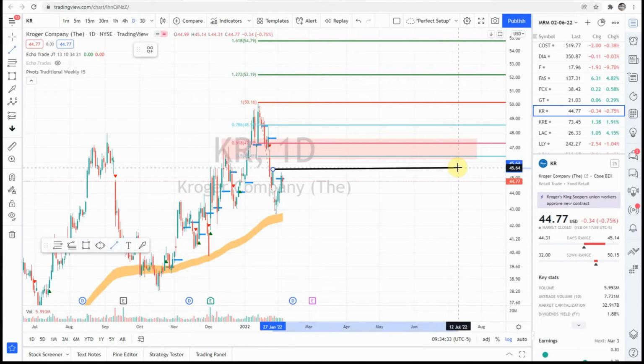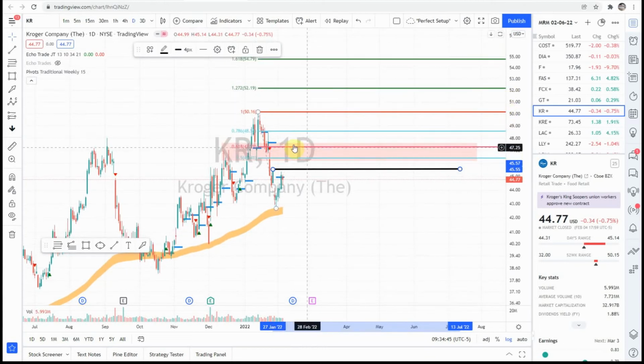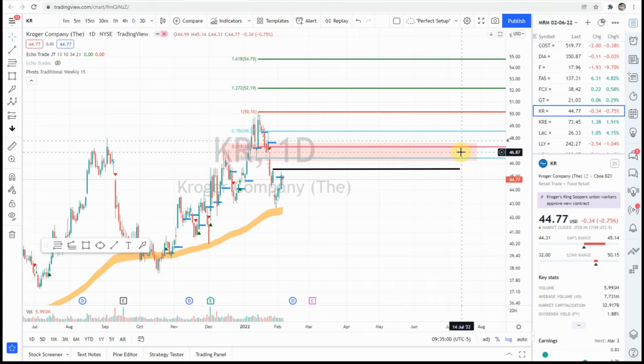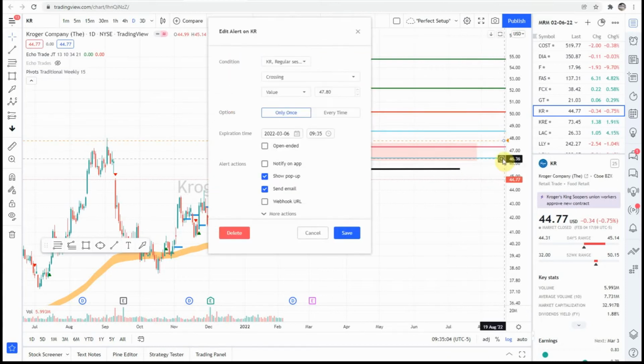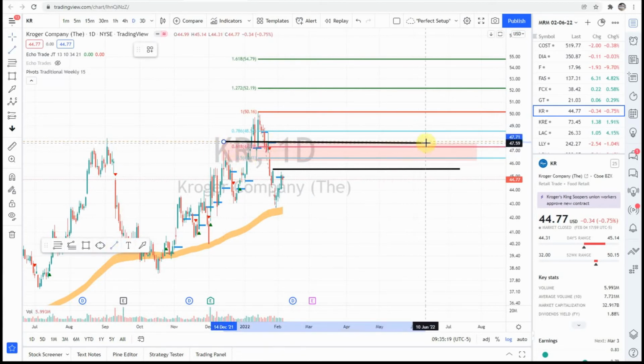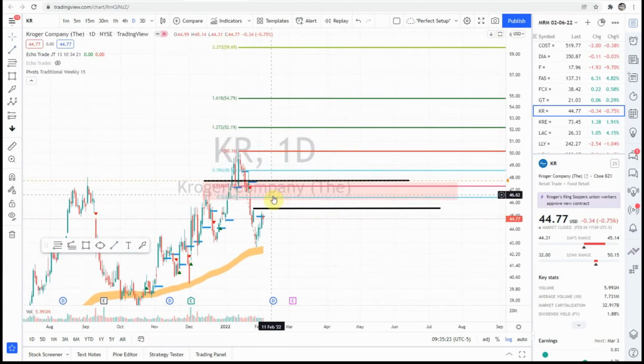Minimum aggressive entry here. But then you're getting to this resistance right above that, which can be dangerous. But if you wanted to trade it aggressively, otherwise you want to wait till a move up here around 47.75. That sets us up for 52, 54, 59. All right.